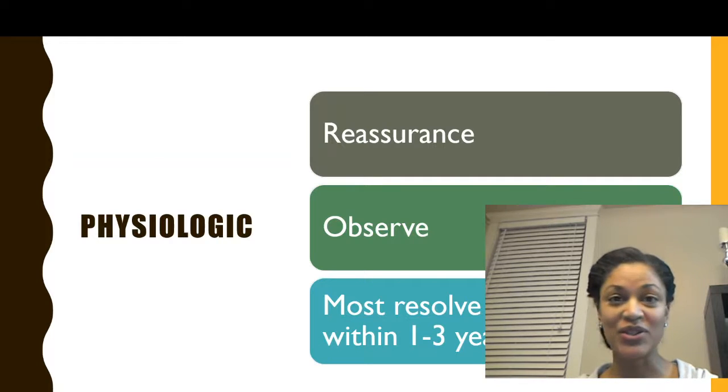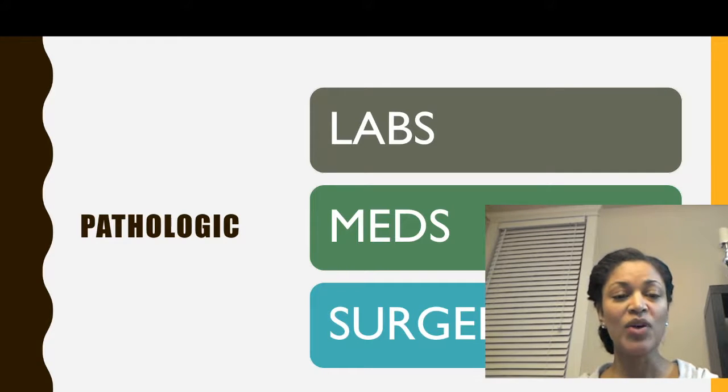If there's a rapid growth, it should never be a rapid growth of breast tissue. It would be slow and gradual. And like I said, most resolve within 1 to 3 years of onset. With pathologic gynecomastia, most of the time the workup starts out with labs. Then we think about medications, and then definitively surgery.